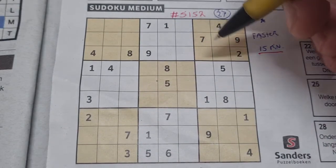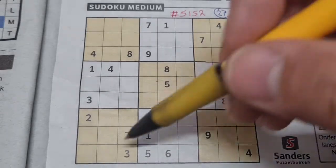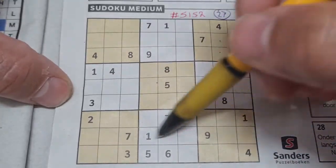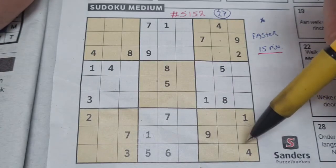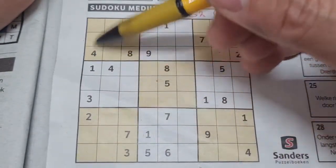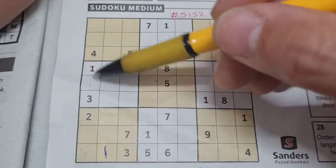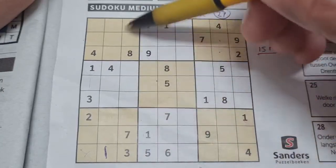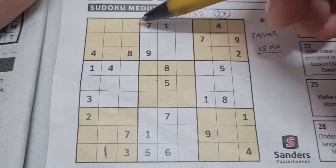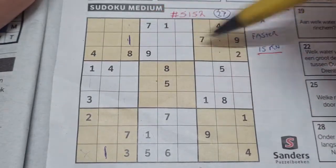Already 2 minutes past. We have a 1 in this row, a 1 in the row below. So in the last row, the only 2 places left for the 1 should be here or there. We see a 1 in the first column, so no 1 there. 1 should be here. 1 in the first column, 1 in the second column, so the third column. The only 2 places left for the 1 should be here or there. We see a 1 in the first row, so no 1 there. 1 should be here. 1 in the first row, 1 in the second row, so the third row.